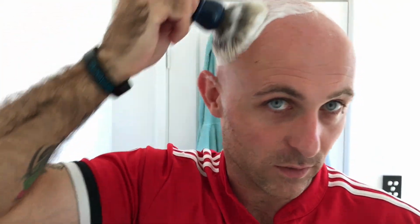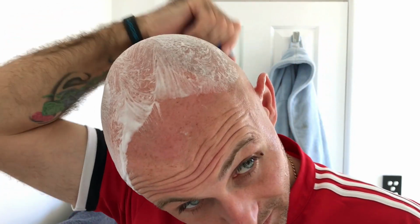Right, first pass done, and it did surprisingly well. So let's get stuck in with this brush again and just see how well the lather comes out. So as I was saying, whenever I use a bowl brush or a magic brush, it looks like there's nothing in the brush now. So what I'm going to do, I'm just going to pop just one pump on the brush.